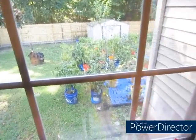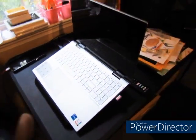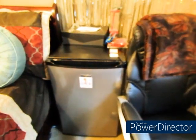I am loving it. I can sit here, do my work. That's my computer, and I have my stuff right here, my printer, my laminating machine. I love it. And you see how it just opened this room up, okay? I have my refrigerator right here.